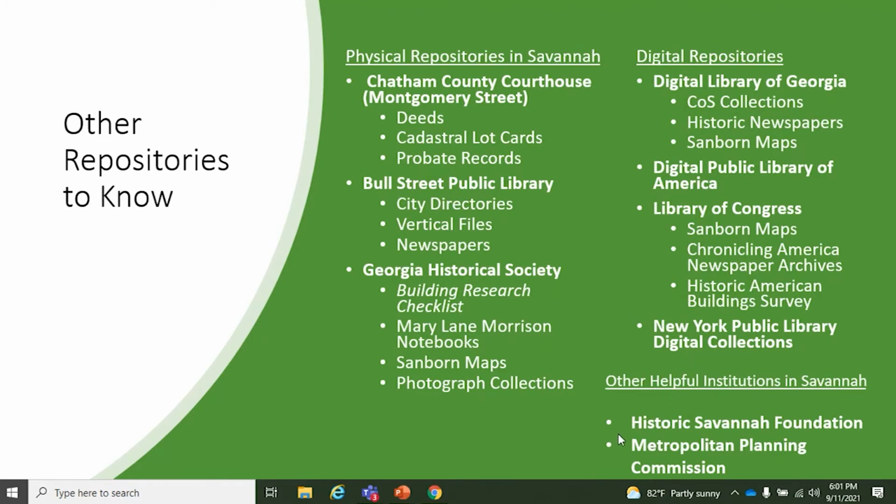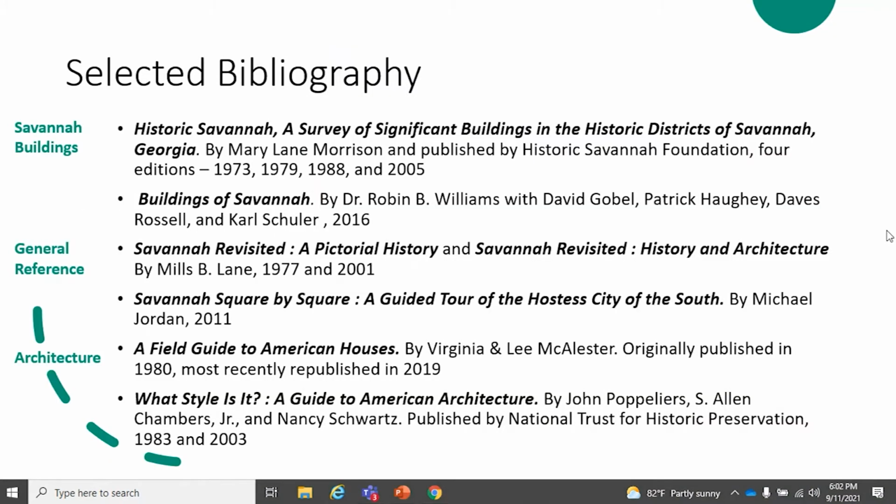These last two, they're not necessarily research repositories, but they have staff and maybe even small collections that could help you. So depending on your needs, the Historic Savannah Foundation and the Metropolitan Planning Commission, especially the Historic Preservation Division, are great local resources. So if you are a book person, this is a very, very select bibliography of some of the things that we use the most in our reading room.